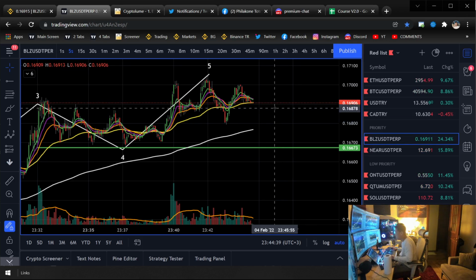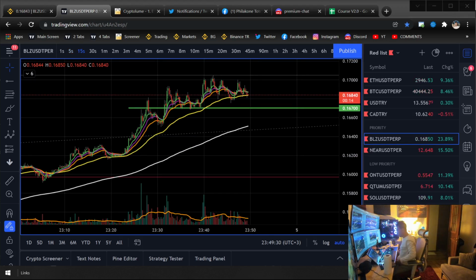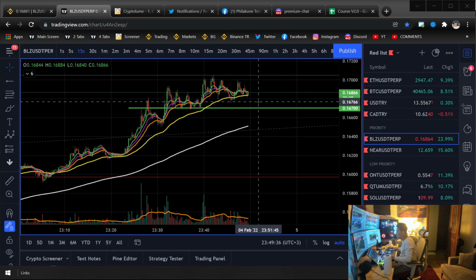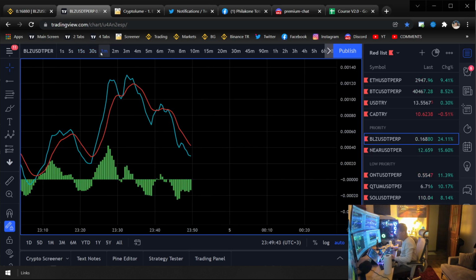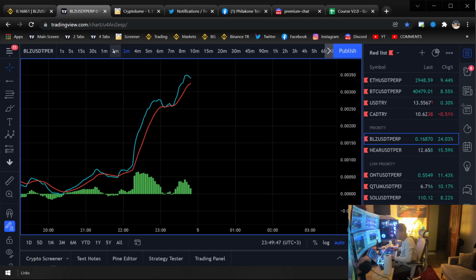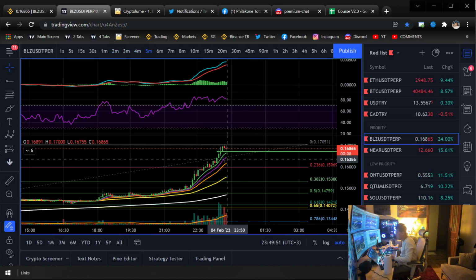Let's see. Really, really tight. We're finally getting an attempt to break to the downside here. At the 15-second 55 EMA, it's really attempting to break down here. Really trying. 30 seconds is down. 1 minute's down. Every time frame is indicating down here right now. Up to the 2-minute chart. 5 minutes doesn't show anything because it's so parabolic.